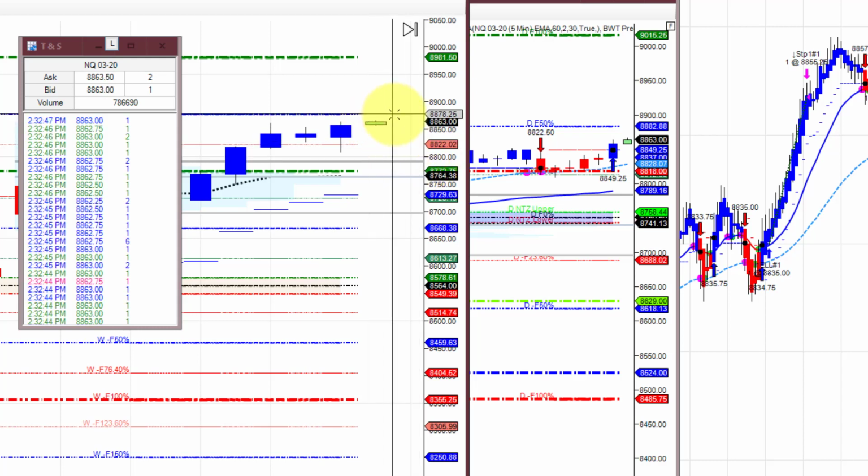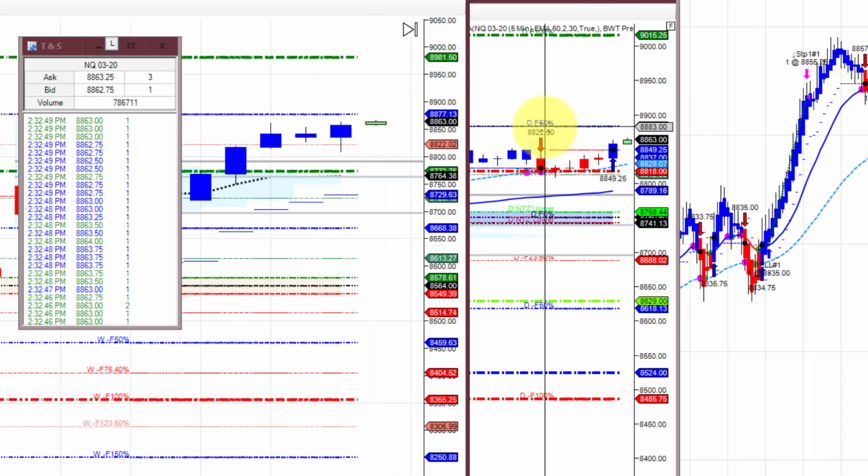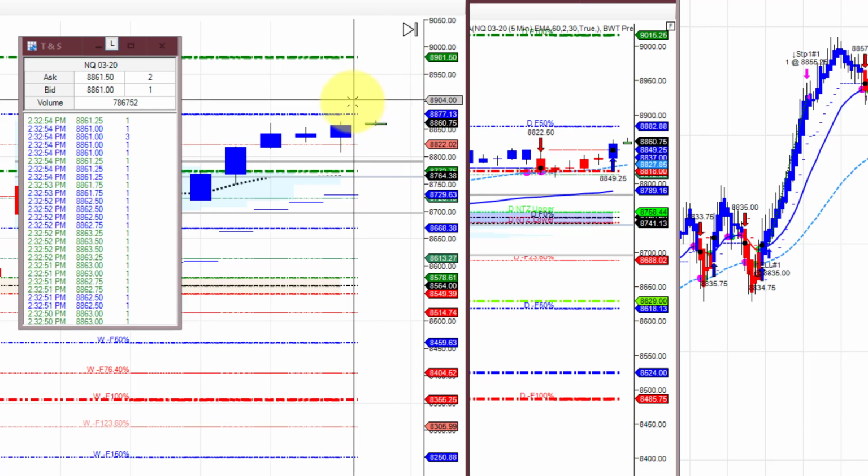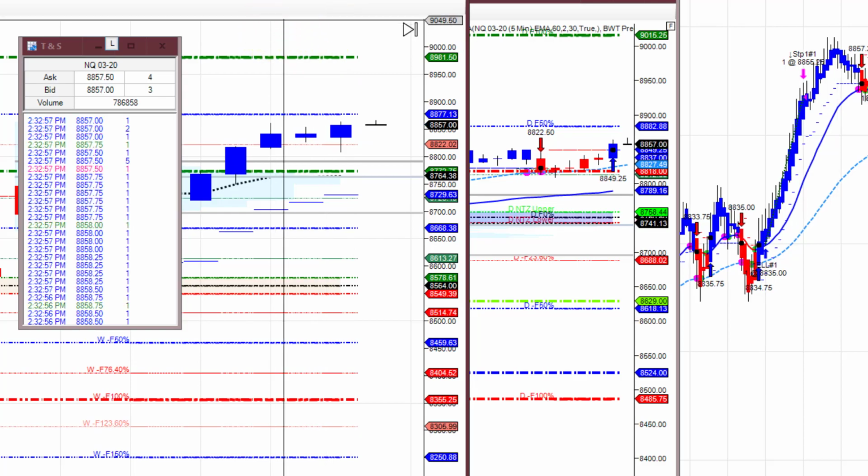And that's where I think the market is headed, to the daily 50% and the weekly 150% of the range before the day is out.